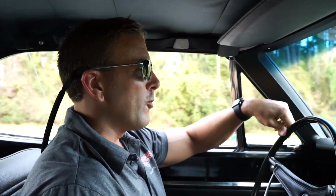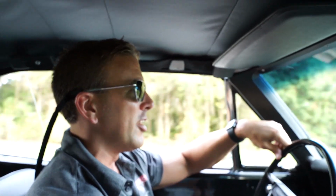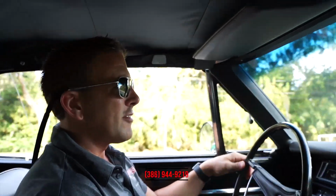So we go through a lot of Mopars. We sell a lot of Mopars, and for the fuel gauge to work and the reverse lights to work and the radio to work, that tells you a lot about the car. I know it sounds stupid simple, but that's called attention to detail. Whoever was restoring this car or taking care of this car took care of the minor stuff. So if they took care of the minor stuff, they were taking care of the bigger stuff as well.